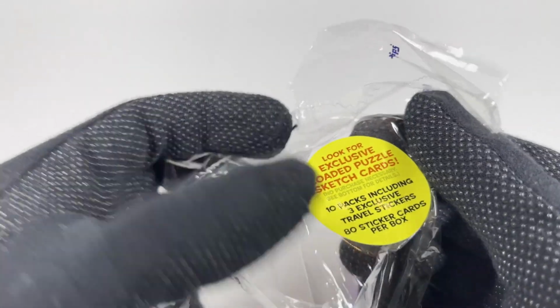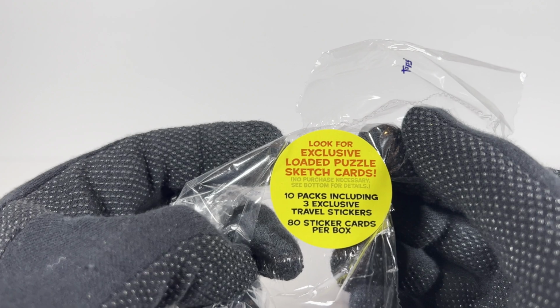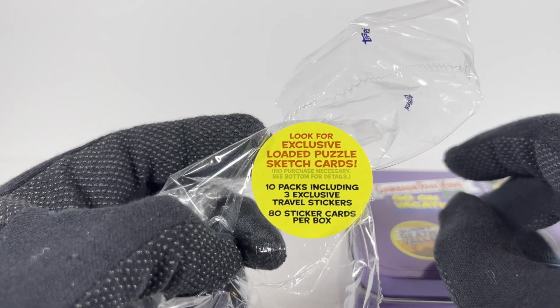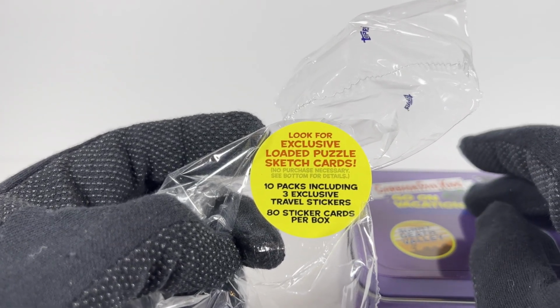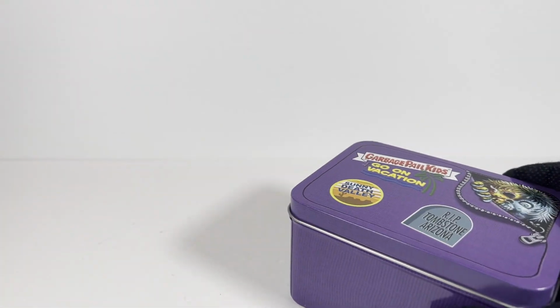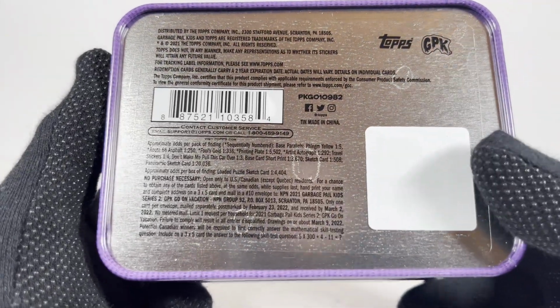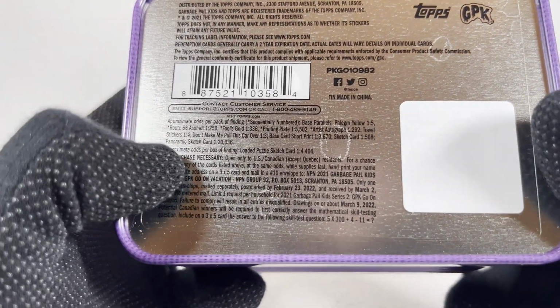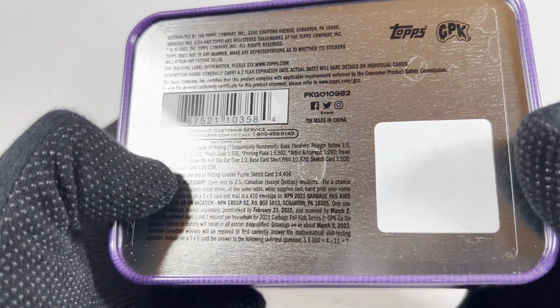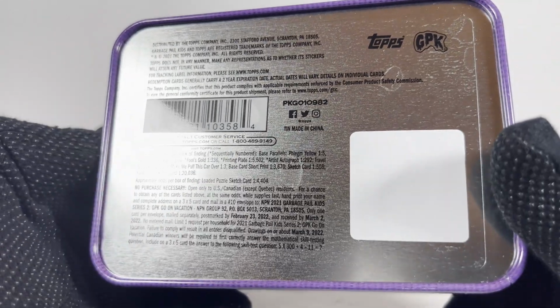Yeah, so like I said, let's see, actually. So this has exclusive loaded puzzle sketch cards, 10 packs with 3 exclusive stickers, 80 sticker cards per box, so you get 80 cards in here. So that's cool. And then it looks like there's some rarities on the back here. Actually, yeah, they're down here. It's really hard to read.